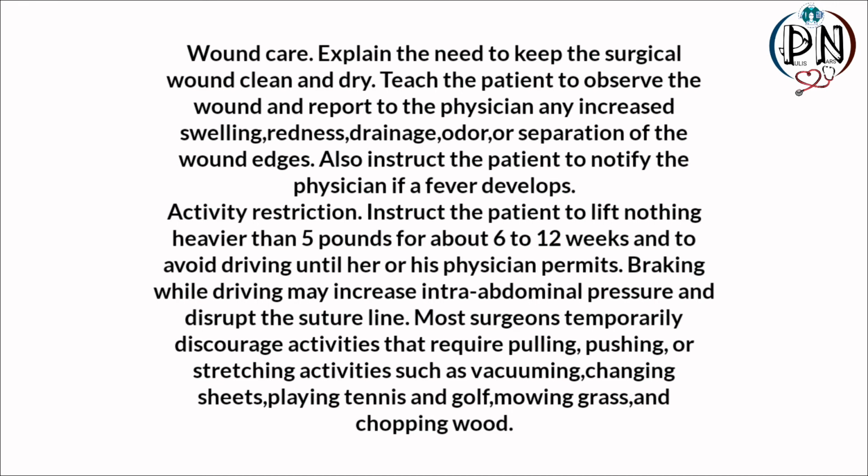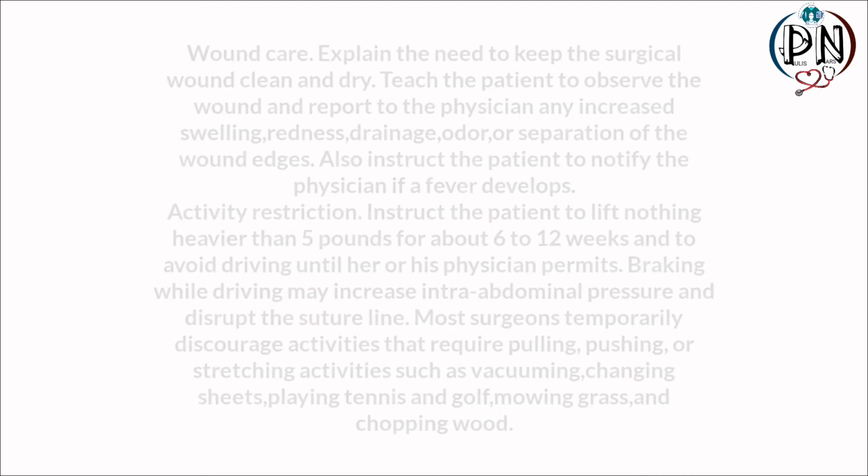Activity restriction. Instruct the patient to lift nothing heavier than 5 pounds for about 6 to 12 weeks and to avoid driving until her or his physician permits. Braking while driving may increase intra-abdominal pressure and disrupt the suture line. Most surgeons temporarily discourage activities that require pulling, pushing, or stretching, such as vacuuming, changing sheets, playing tennis and golf, mowing grass, and chopping wood.